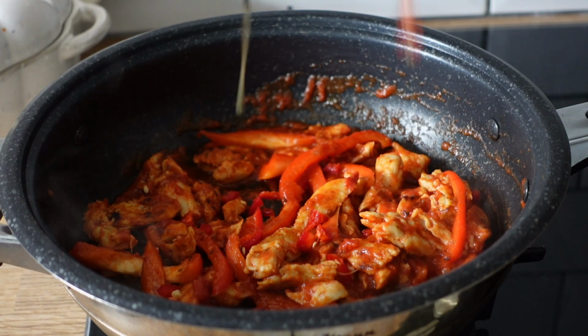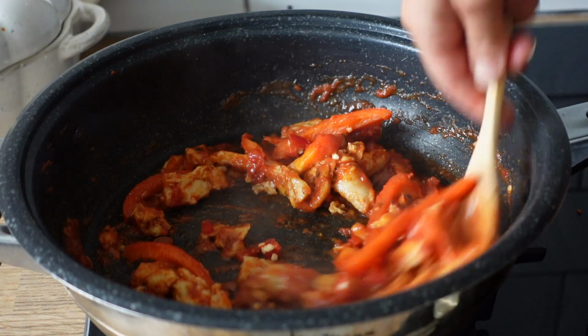Made the guac and the filling for the tacos. I'm actually going to submerge the corn tortillas in the filling residue sauce so that it soaks it all up, and then crisp them, serve them with the guac, a sprinkle of coriander and some lime. Beautiful. Just some more chili, and we're ready to go.